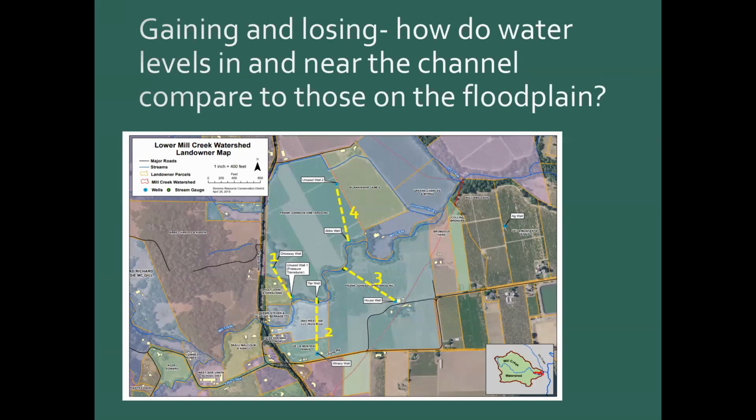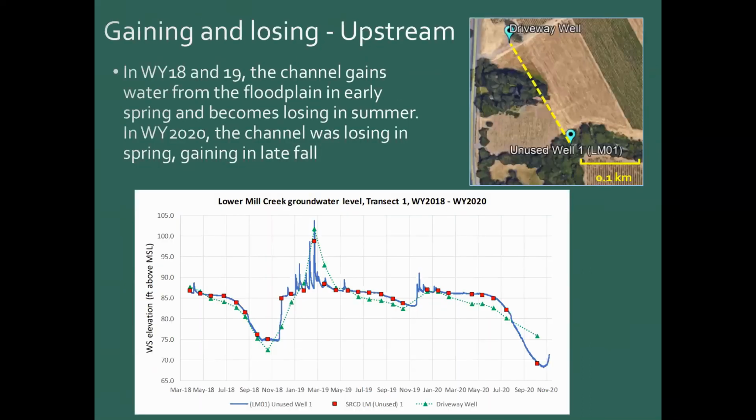So I'm going to show these data again and think about it in the context of gaining and losing reaches. So the question we're trying to answer is, how do water levels in and near the channel compare to those on the floodplain? So again, this is transect one, which shows our continuous groundwater well as compared to the driveway well further out on the floodplain. And we can see that in this upstream reach, the near channel well does gain water from the floodplain early in the spring and the summer. But this relationship reverses as the dry season goes on, and then the floodplain starts gaining water from the channel instead.